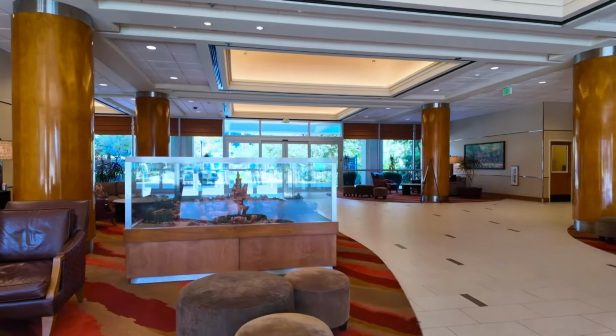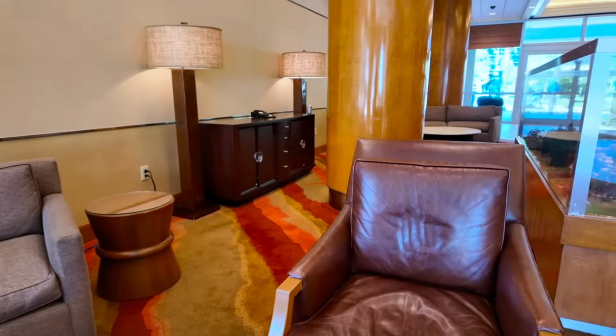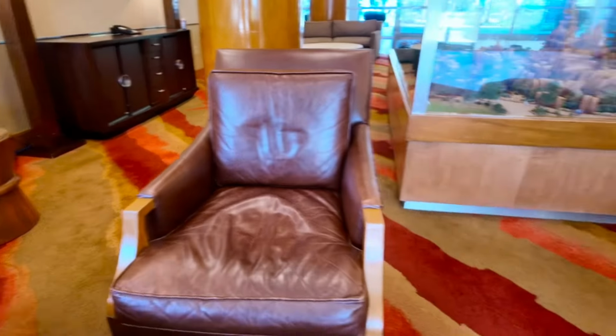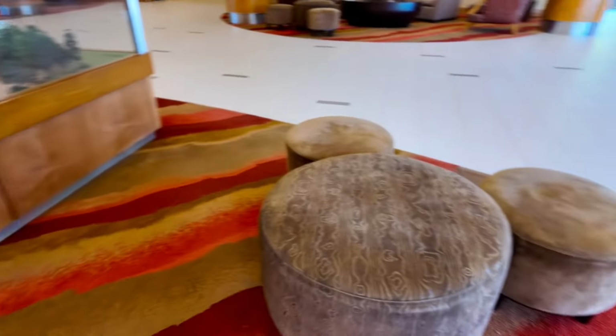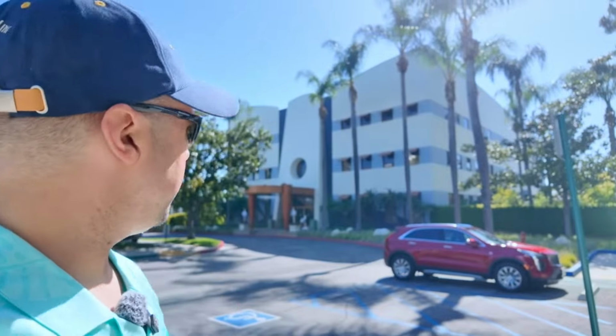But you do see a couple touches, you know, the furniture, very Frontierland-ish, old country western. And you may or may not even see a few hidden Mickeys. Outside, the Frontierland Tower is going to bring you into this parking lot and this smaller building right here. This building is home of the Disney Vacation Club admin office. Well, that's all that's out here outside of the Frontierland Tower on this side of the building.